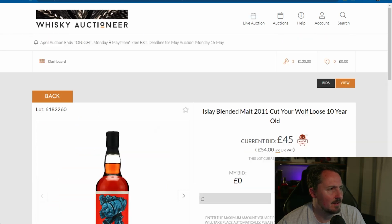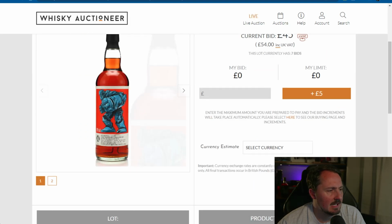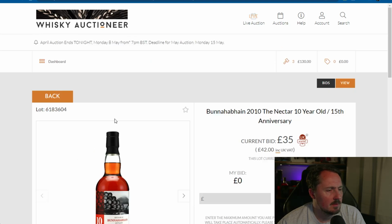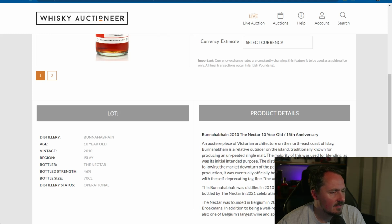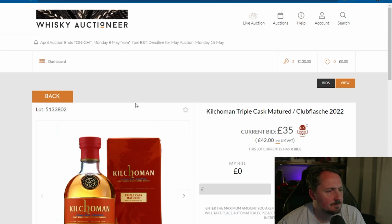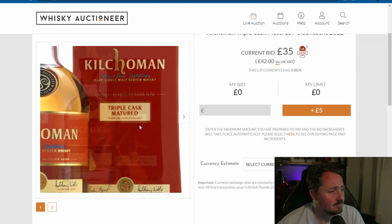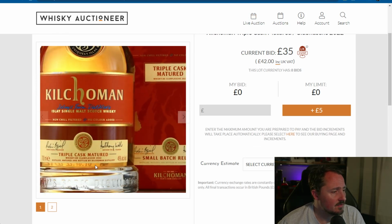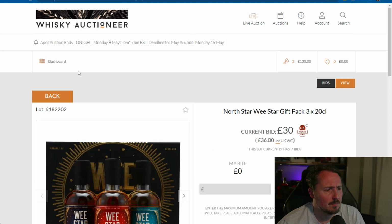Nah, 54 quid. Nope. 54 quid on this one. Highland blend. Nope. 42 quid on this. Nectar. Any other details? Nope. I'll pass. There'll be people out there watching this, hopefully screaming at the screen. Triple cask matured, 46%. This is for Germany, so this is bourbon, Oloroso and PX. Too much going on for me. Now I'm going to close that one.